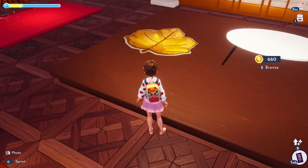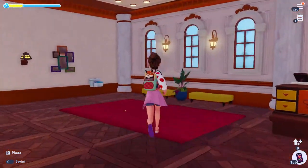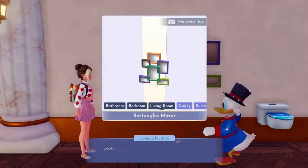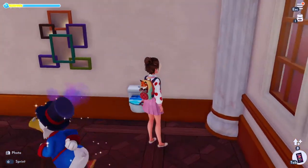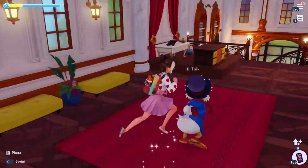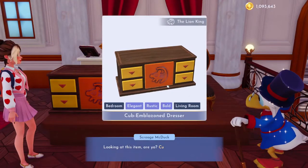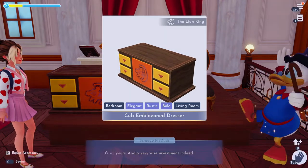I think I need the green one of this. I have the red and the yellow, but I need the green, I'm pretty sure. Which would be nice to have for summer and spring. Oops, no, I have those for sure. I have this toilet. Yeah, I do. I don't need the toilet. Ooh, I don't have this. That's actually really cute. Cub emblazoned dresser.